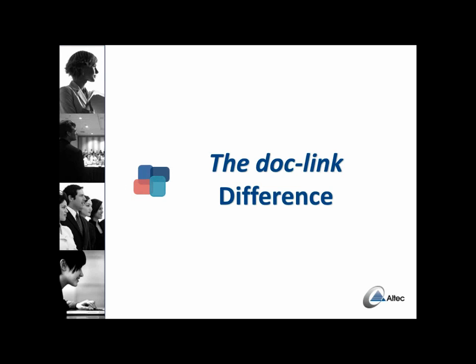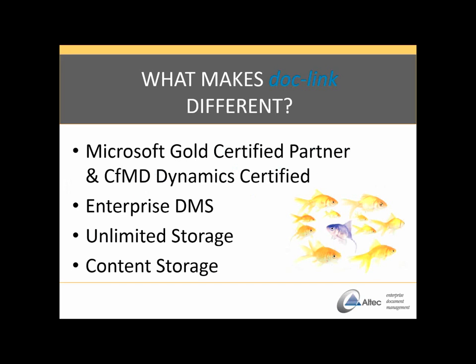So how are we different from our competitors? One, our system, we are partnered with Microsoft. Our system is fully integrated with the Dynamics ERP applications. And because it's fully integrated, there's benefit for you as the customer, because you can upgrade your ERP application or DocLink and rest assured that the compatibility, the integration is still there.